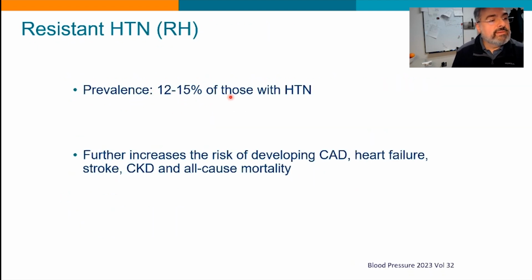So, like I said, there are 110 million adults in the United States, and 12 to 15% of them have resistant hypertension. And we take care of this because we spend a lot of money in treating these patients with heart failure, CKD, and mortality is definitely higher. So we have to do a better job.